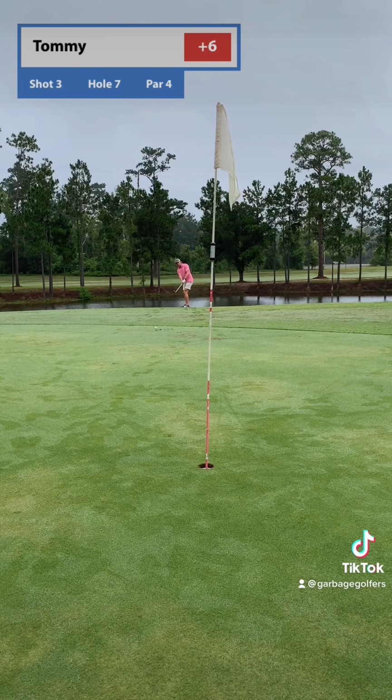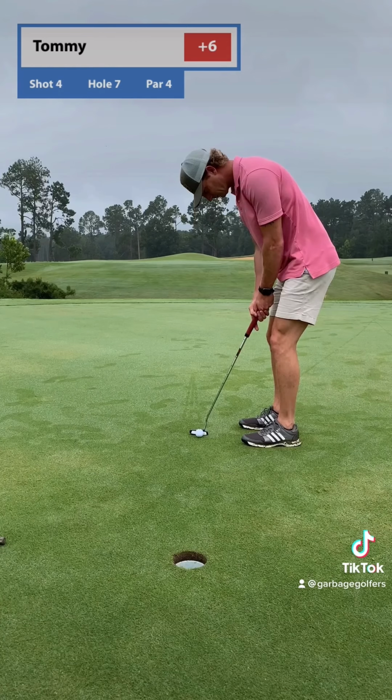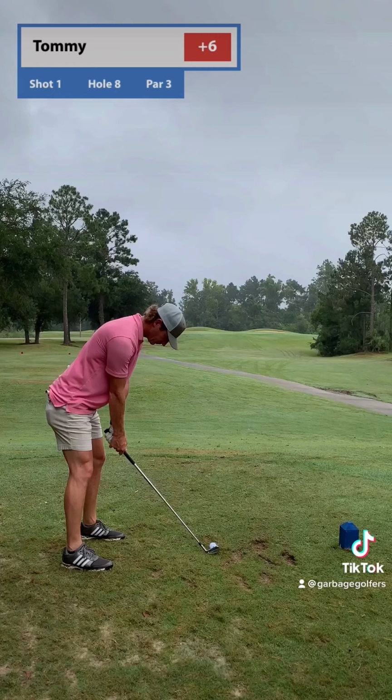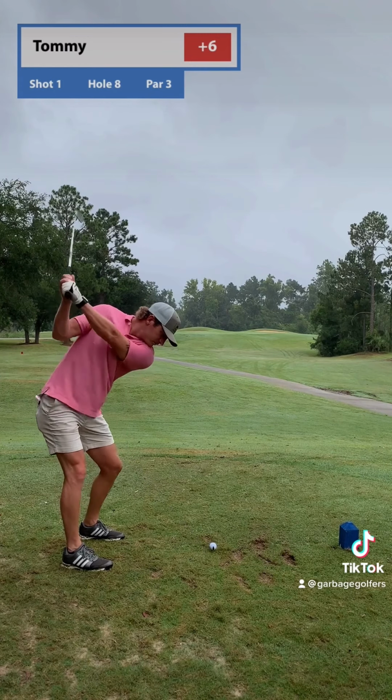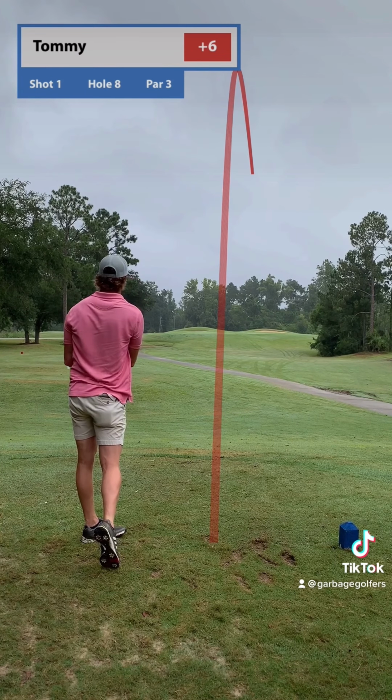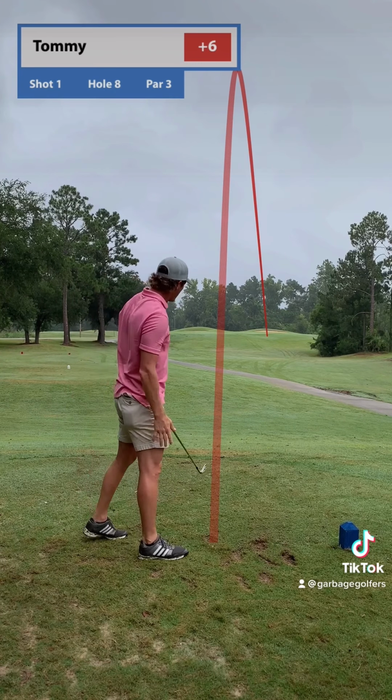Chip here just goes to the right, stops just outside of frame, leaving me about a 4.5 footer for par, right dead center. +6 after 7 holes, going to the 8th hole, 160 yard par 3. This hole is my nemesis. I'll always leave it short. I'll always end up short.